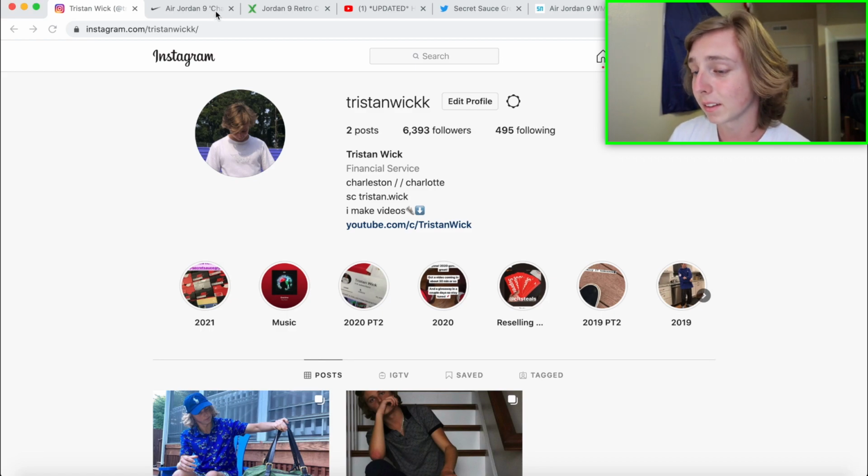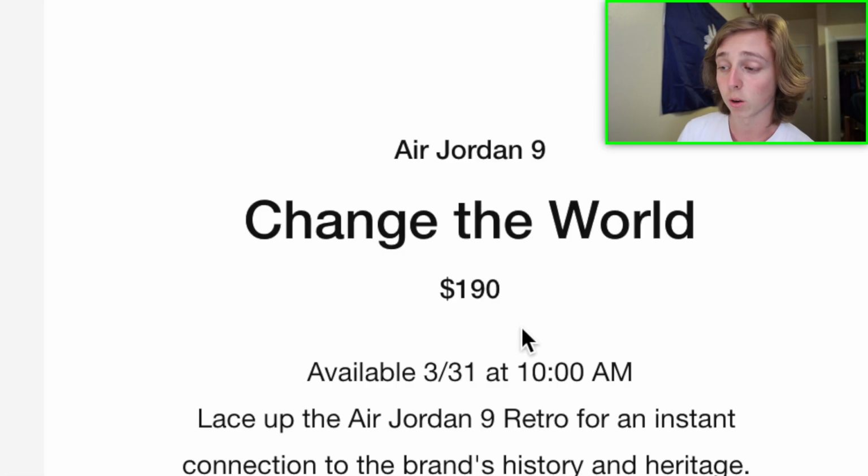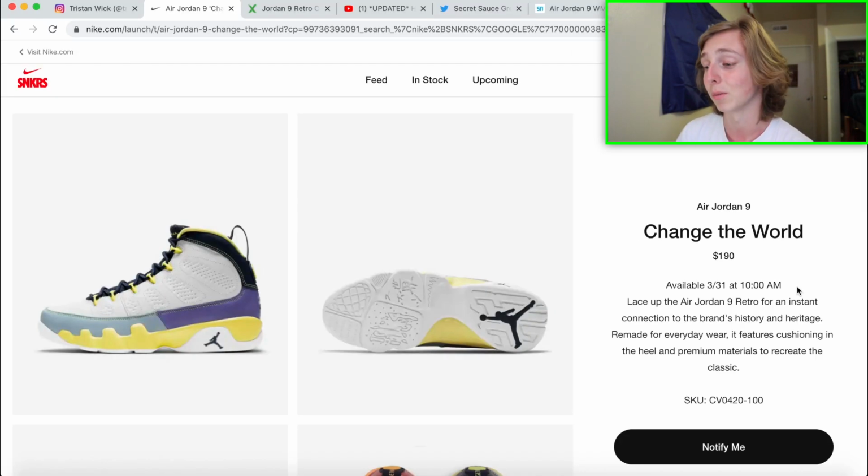So aside from that, let's get into the shoe and its release. The first information I want to discuss about the shoe is it is retailing for $190, and it is dropping March 31st, and don't forget the normal drop time is always 10 a.m. Eastern time, or if you're on the Pacific coast, you're going to get up at 7 a.m. because they drop it early over there on that coast, so don't forget about that.